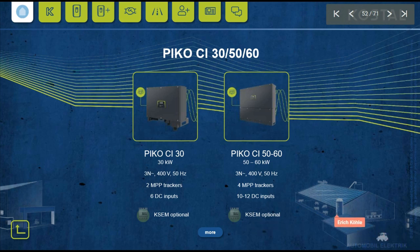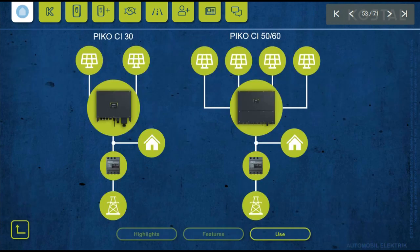Sorry. Let's face the next foil. Here you see the Pico CI. It's typical for Germany. We have up to 30 kilowatt. We can install PV plants without any regulations, or almost without regulations. I don't know what's necessary in your country, but normally if you build bigger plants, up to a few hundred kilowatt, then you can use our smart energy meter, and you need other devices to control the whole unit, to control the whole PV system.